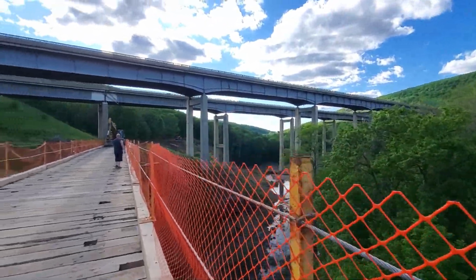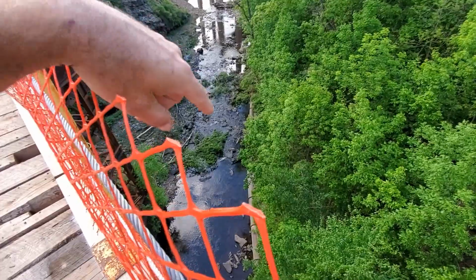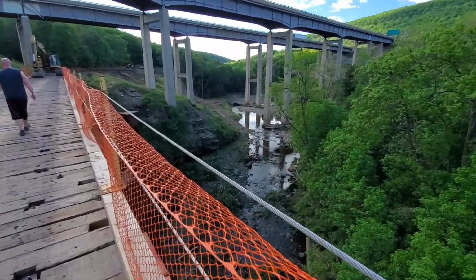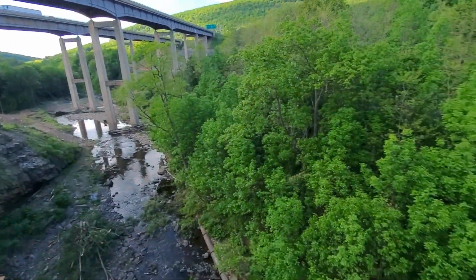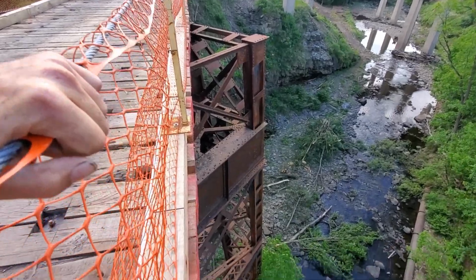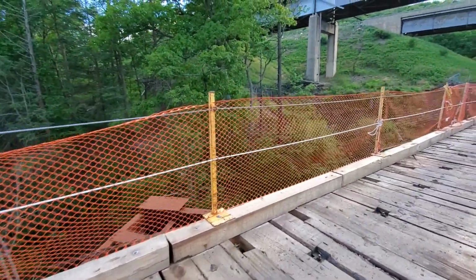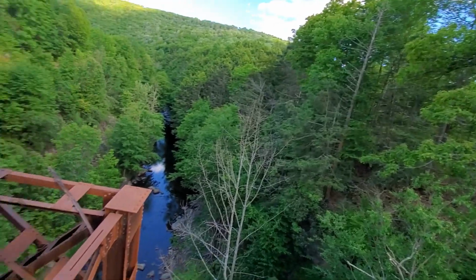Here's a look at this side. There's that pipe, if you remember from previous videos of mine and Jay's and everybody else who was up here filming that. Oh, look at that. You can see the support structure right there coming up, kind of protruding out from underneath, so I'm sure this side's the same. Yeah, same thing on this side, but over this way.